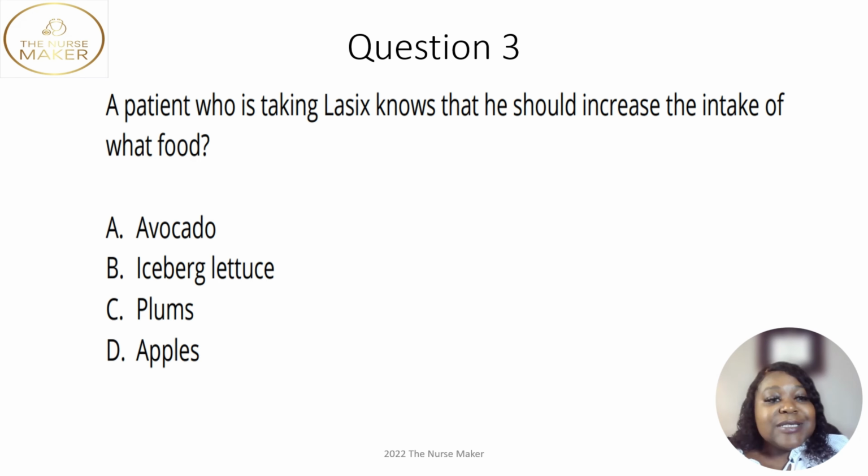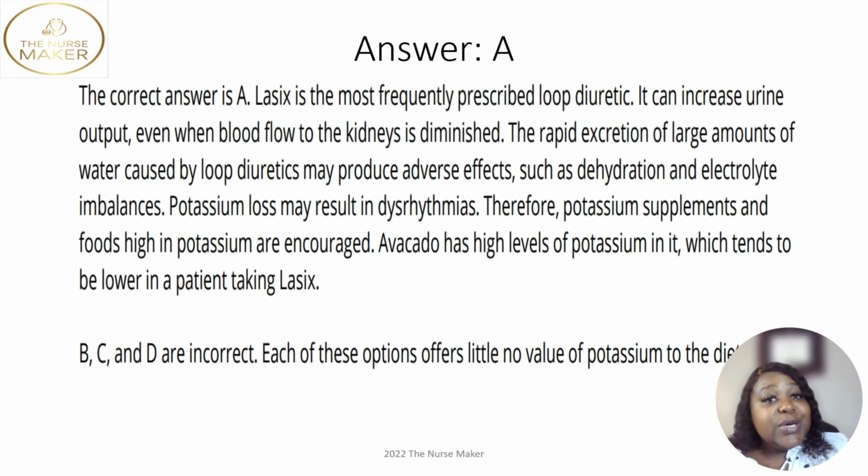I hope you all said A. Avocado has the most potassium here. So this is what we would give to someone who is taking a medication that is lowering their potassium. Because remember, like I said, we want to make sure that your potassium level stays within range, which is 3.5 to 5.0. So the correct answer again is A.